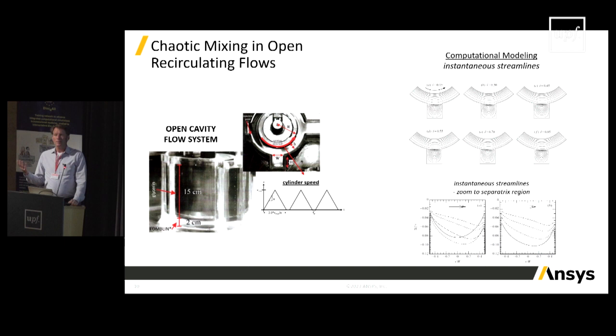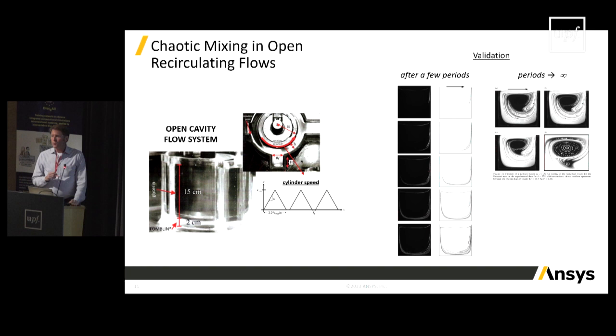And so you do see that there is some oscillation. If we zoom way up really closely on that separating streamline area at the mouth of the cavity, we do see that that separating streamline is oscillating somewhat. And so what happens is that you get a separation of what are called stable and unstable manifolds within the recirculating region of the cavity, and it induces this chaos. So even those minor changes in the flow can induce very rapid mixing, like what you see on this slide here.